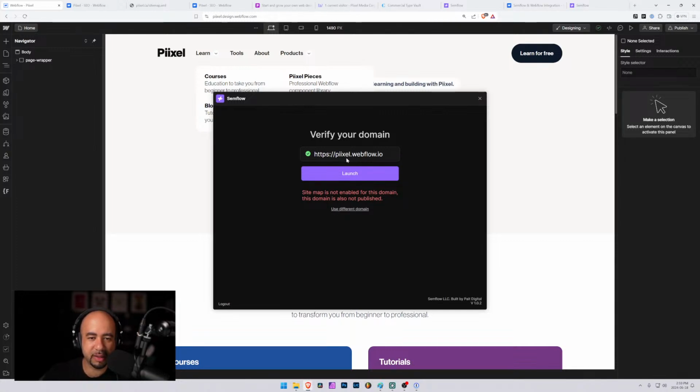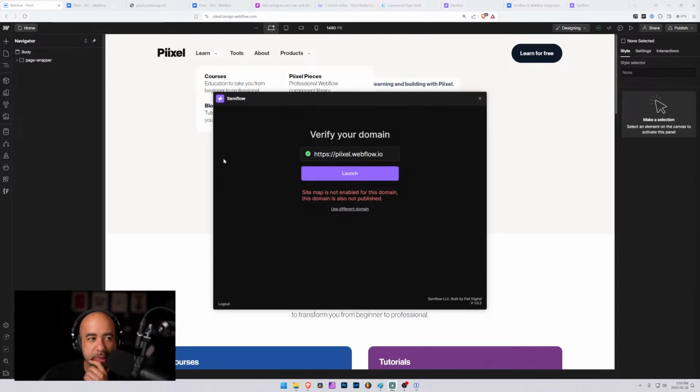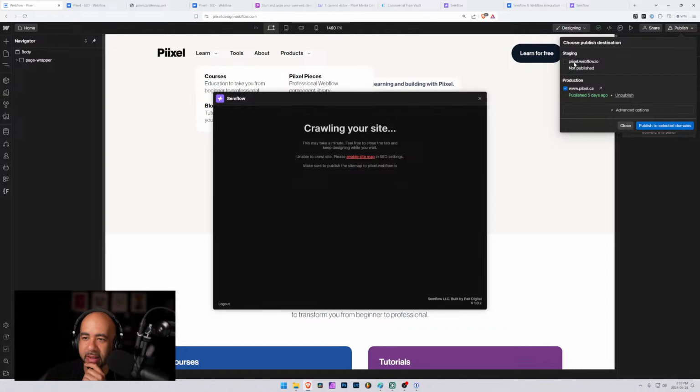All it wants is... Yeah, it is a plugin from Webflow. But it's saying it wants me to publish on the staging. I don't want to just have it on staging. I don't want to have that site up there. Make sure to publish my sitemap to here. I wonder why it has to do that. That's weird. All right, well, let's publish there and then let's see what happens.